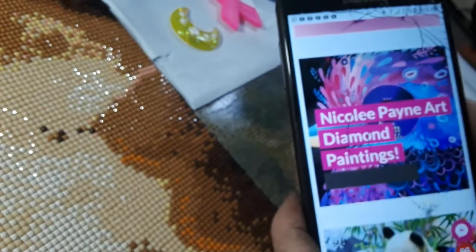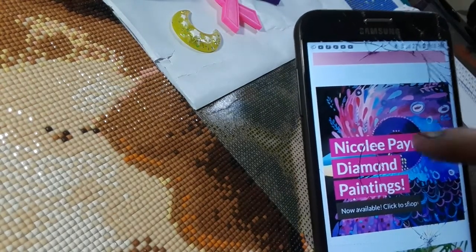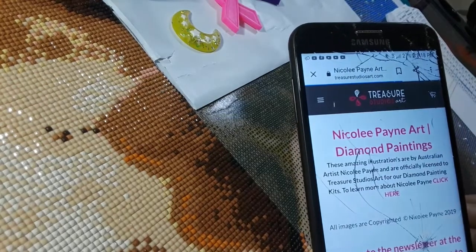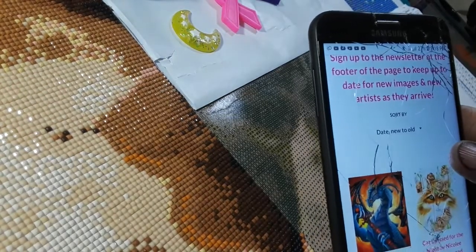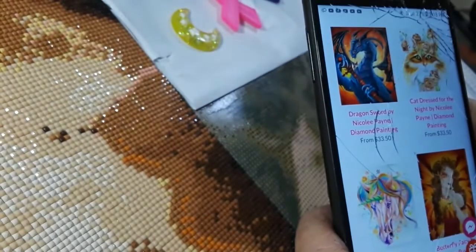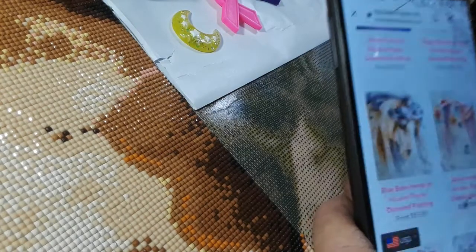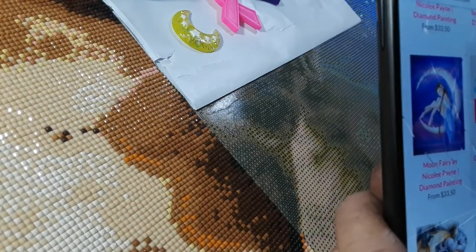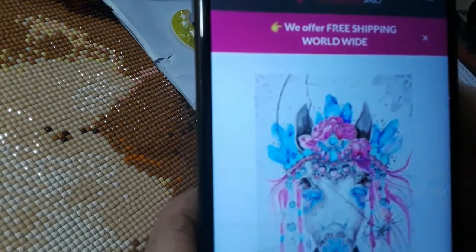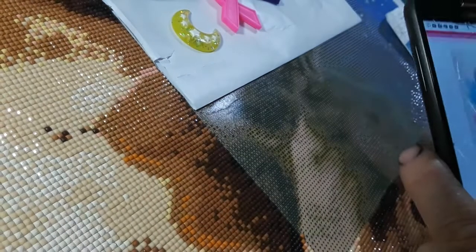And then you have Nicole Payne Art, which I love. Love Nicole Payne Art. Come on. Click it. Yes, there we go. Absolutely love her artwork, man. It's so beautiful. What? I didn't even see that. Holy cow, that's gorgeous. Look how gorgeous that is. Holy cow.